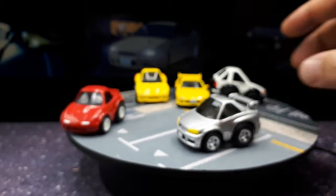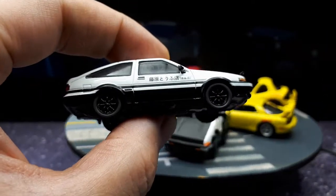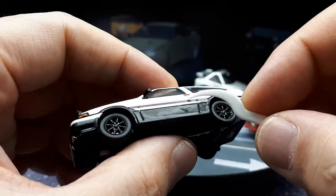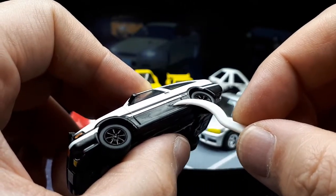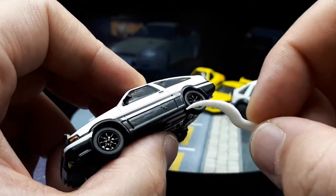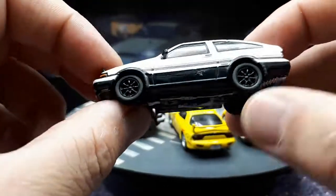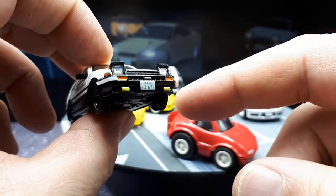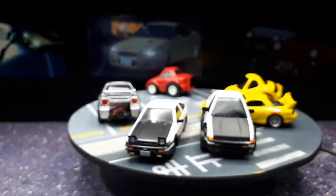Alright. The Trueno, this is by Time Micro. Pretty good. It's a great model intent-wise, but quality control-wise, no. Look at this black. I don't know why there's so much extra paint there. And then a lot of paint was missing, so I had to go and add paint in a lot of these crevices. But if you get one with better quality, it's really great. There's a lot of detail going on this. I've done reviews of all these 1/64s, by the way, if you want to search the history.